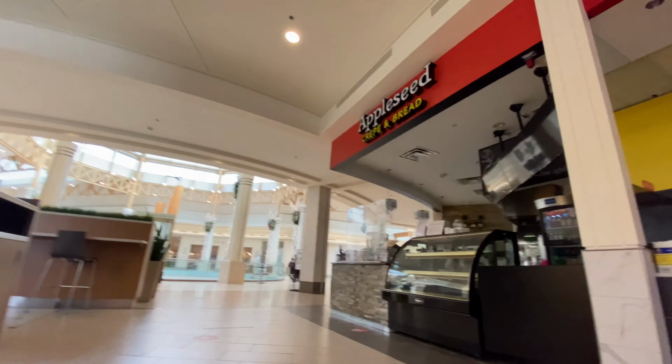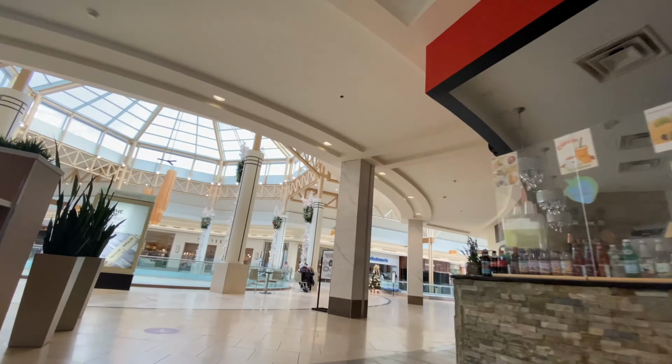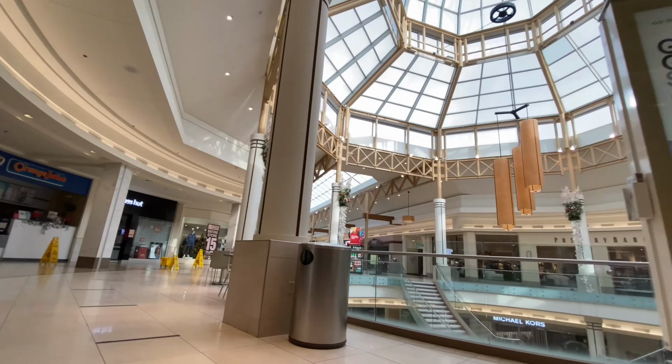The mall is located in the town of Salem, which is about 30 miles north of Boston. The mall is adjacent to Interstate 93 and the former Rockingham Park racetrack in Salem. And this was the third shopping mall built in the state of New Hampshire.